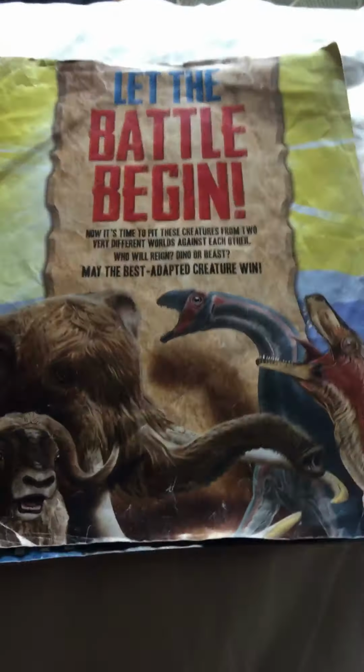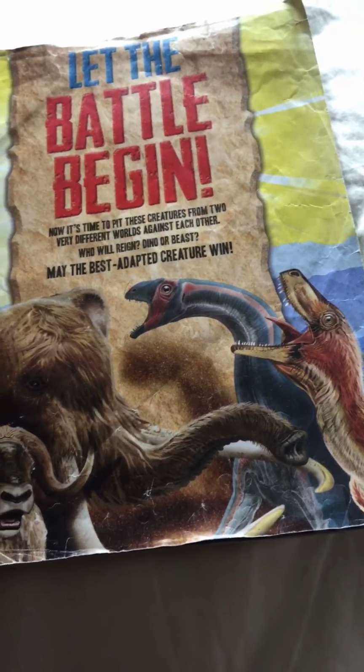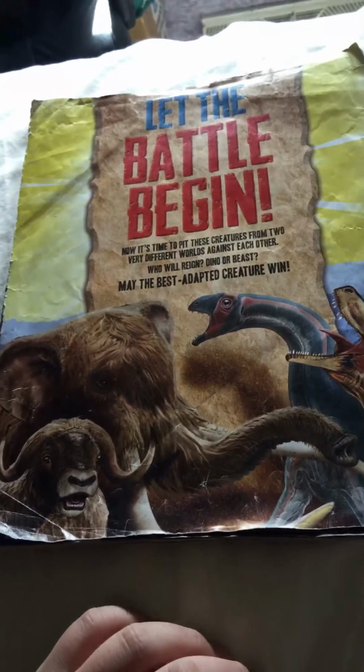So, probably by the title of the video, you probably know what book I'm doing for nonfiction book reviews. Today, I'm doing Dinosaurs vs. Beasts. Now, I got this when it first came out, and it's a little beat up. Okay, what I meant by little is it's super beat up. It doesn't even have the cover, but I still like the book.